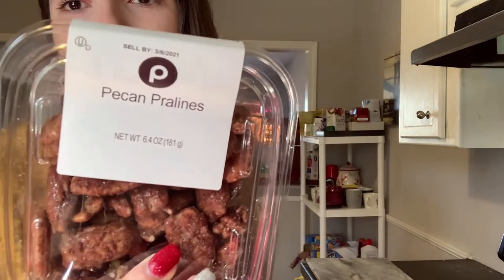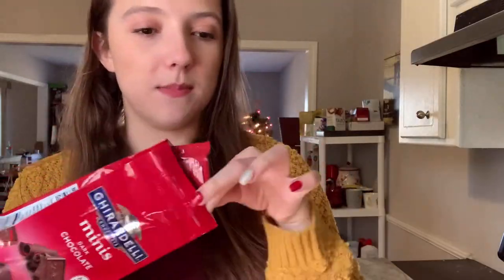Got the sweet stuff, because I wanted to put a few sweet things there. I got some praline pecans. What do you say? Drop it in the comments. Do you say pecans or pecans? I have some of these Ghirardelli dark chocolate squares. I'm gonna put those on there too, and just see how it goes.